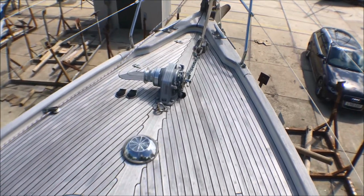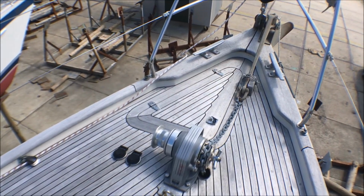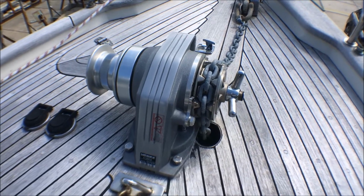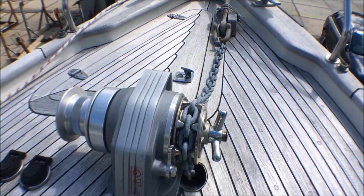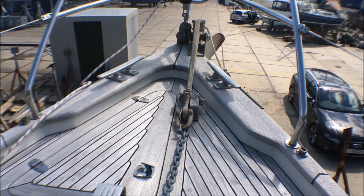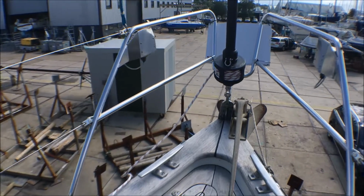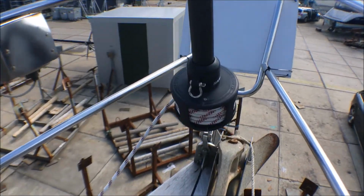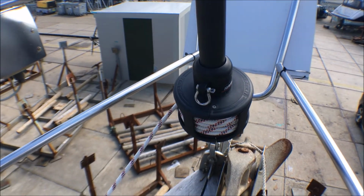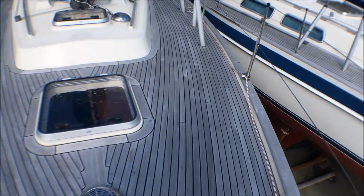There's a Lumar winch here, Lofgren's windlass, up and down electric buttons. This was installed in 2015, still lovely and shiny and new. Anchor locker forward, also for fender storage. A single bow roller with the CQR anchor. Here we have a Harken furling drum and foil. This is all new last year when the rig was serviced and standing rigging replaced.